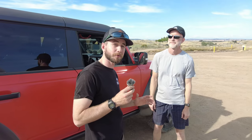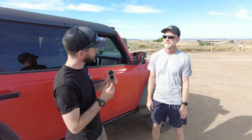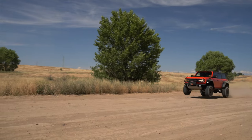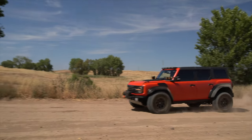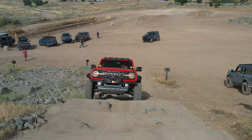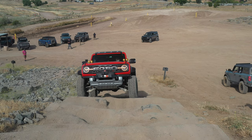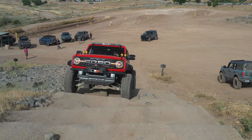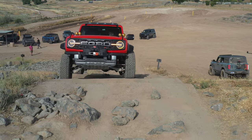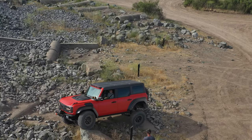Okay, guys, and now we have the Raptor with Randy. Randy, what are your thoughts? I love it. I've had a lot of thinking about whether to modify a Bronco or go with the Bronco Raptor, and I went with the choice of going with the Raptor, and I don't regret it, although a little bit more money. What would you change? Ooh, I wouldn't change nothing. Nothing. He wouldn't change nothing.